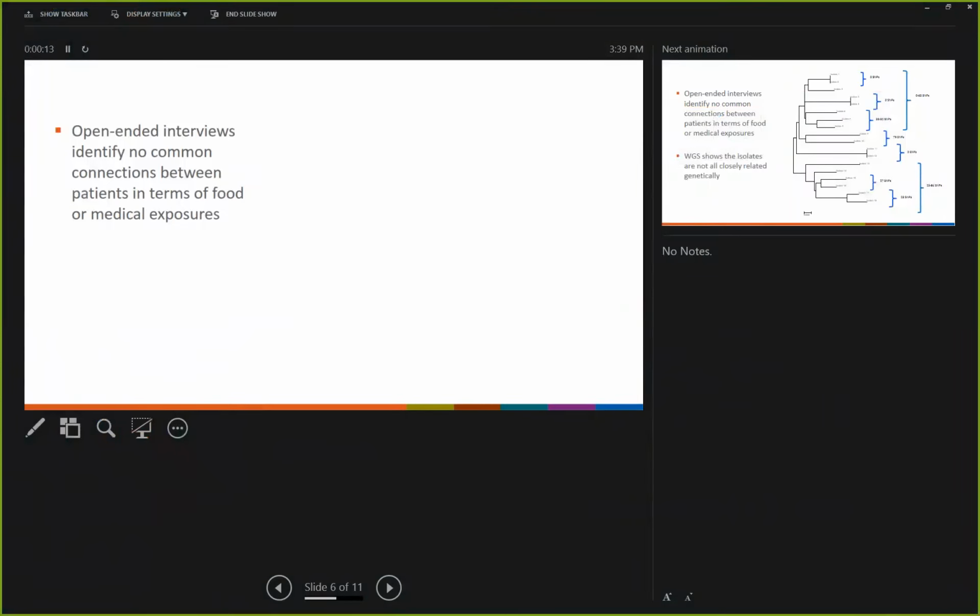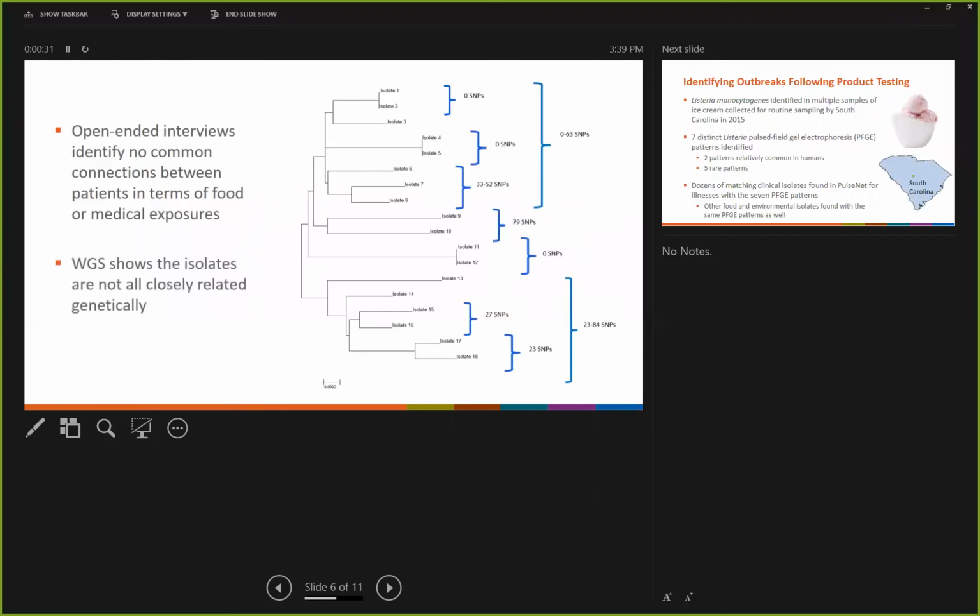So in this investigation, folks ended up conducting open-ended interviews with these ill people and didn't really find any common epi connections between them in terms of food exposures. And we also assessed medical exposures because there were so many underlying illnesses reported. And this is the whole genome sequence tree that we saw in this outbreak investigation. So it turned out that there were a few one-off, two-off instances of isolates that were related to one another, but this cluster as a whole really didn't hang together by whole genome sequencing at all.